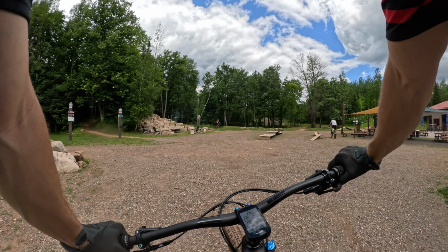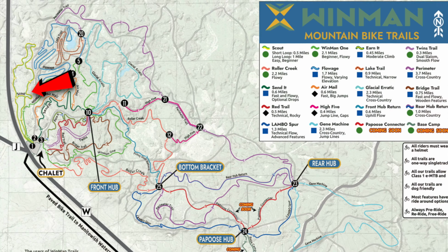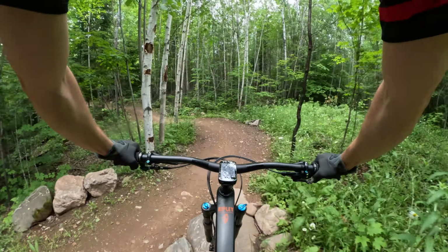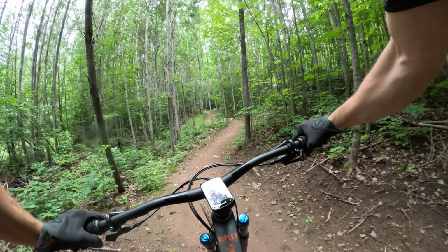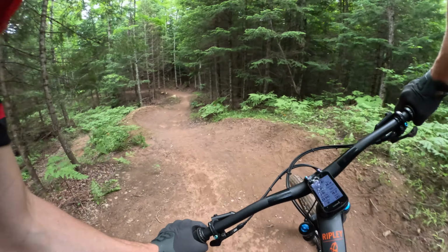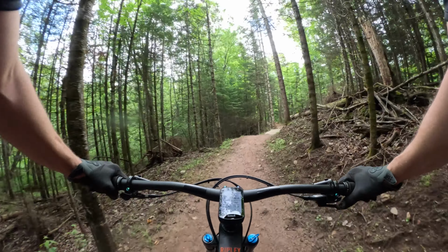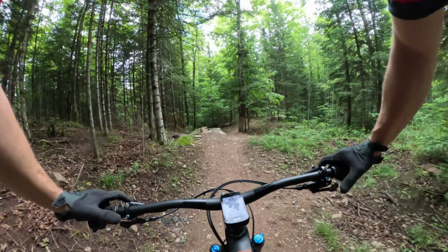A little scout action. All right, we are on Scout, which is the beginner trail here at WinMan, and it received a little extension. That's some nice little berms. Optional rock garden. A couple little side hits for fun. Bridge work, very nice. As far as beginner trails go, this is a really good one. A lot of optional progression features. Gives everybody a little something to do.